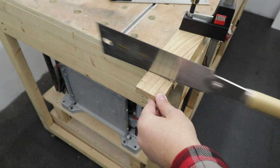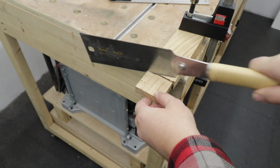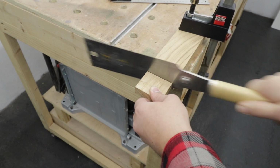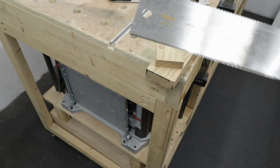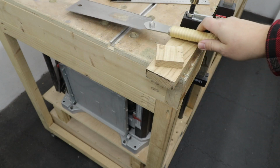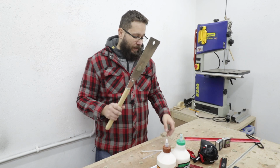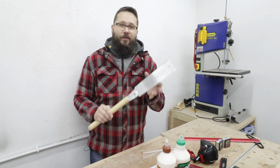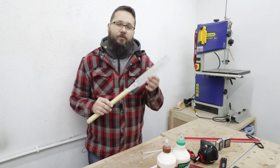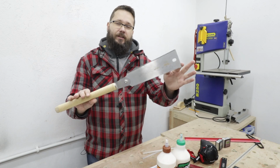Now this particular version has a blade 240 millimeters long, and it will set you off about 32 British pounds. However, you can get a shorter version, 120 millimeters for example, and that will cost you 20 British pounds. So it's super affordable, but the quality and how often I actually use it, it's definitely worth getting, and it's just a beautiful gift you can give to somebody.